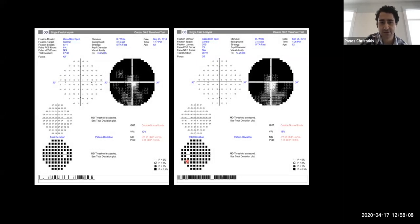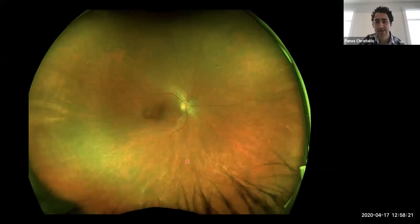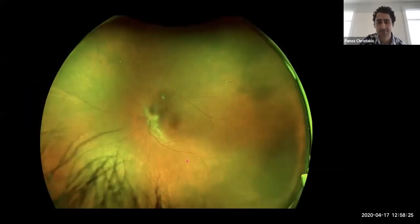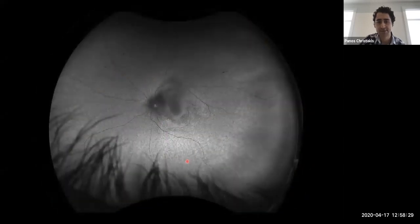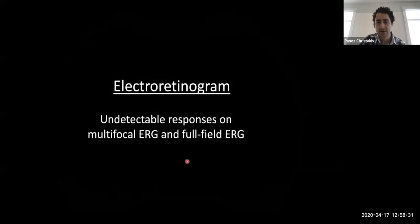These are her visual fields. So these are her 30-2 visual fields. And her 10-2 showed only two preserved points centrally. And again, that's what we're seeing here on her 30-2. This is her Optos photos in both eyes, and her autofluorescence in both eyes. And the electroretinogram shows undetectable responses on multifocal ERG and full field ERG.